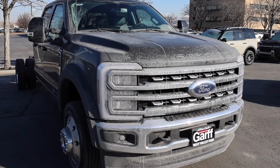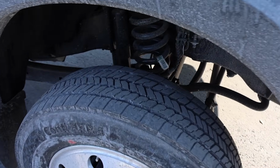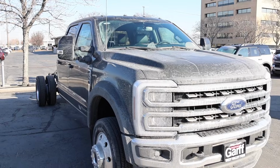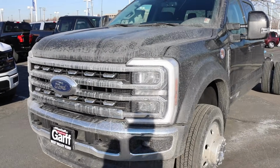Now obviously with the F550 you have the wide front track, so you're going to have a better turning radius on this truck too. And this does have the longer cab to axle, so you're also going to have a better ride compared to the shorter one. There is no front camera on this one as well.